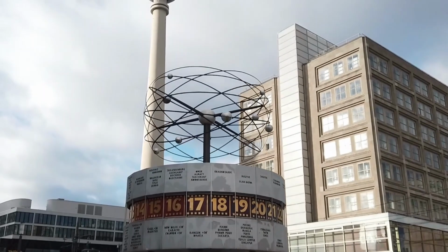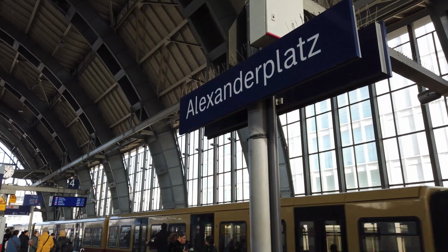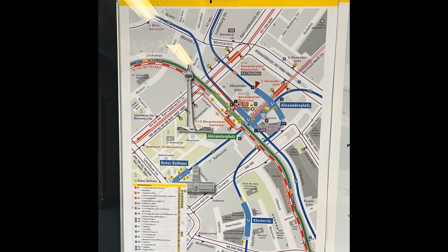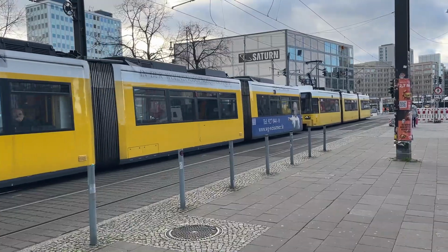Unlike its neighbor, the Park Inn, the Fernsehturm is conveniently located in Alexanderplatz. It couldn't be any more conveniently located, with lots of bus, tram, U-Bahn, S-Bahn, and regional train stopping here. Several of your other options in the city are also centrally located, but none are quite as easy to get to as this one.